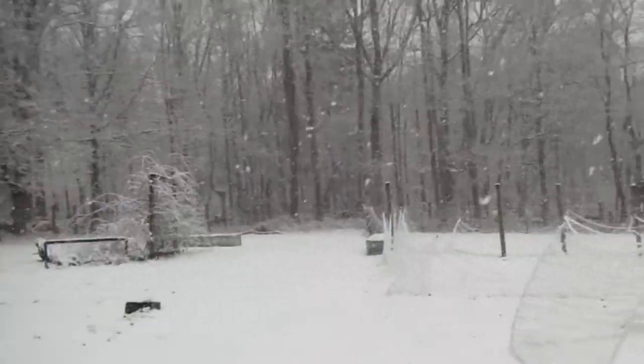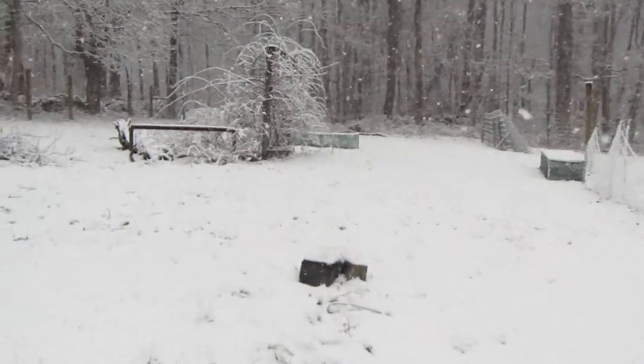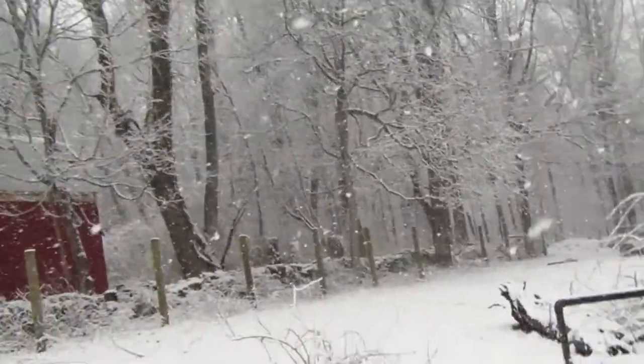Like here, let me show you. So, you might even be able to hear it too, it's that loud. It's 33 degrees right now, so it's not generally sticking to the roads or anything, but it's definitely sticking to the grass.